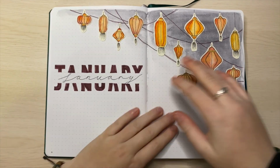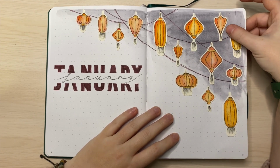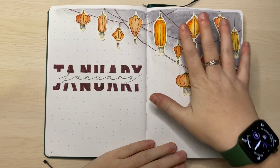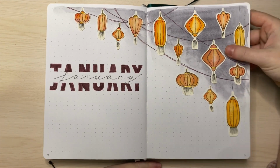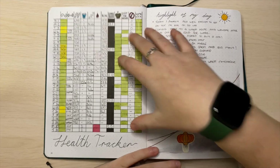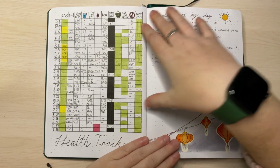So we went for that kind of Chinese New Year theme, since it was the Chinese New Year on the 22nd of January. Really like the subtle kind of muted colours we used. Overall, I really like that first page. Then we had our health tracker. So I had a lot of things tracked in here. It's quite busy.